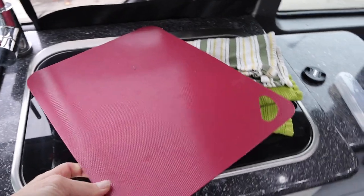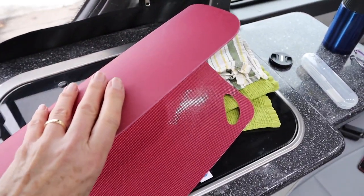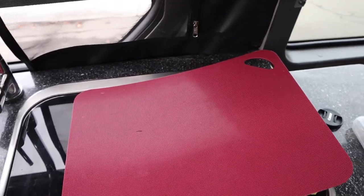I picked up this cutting board. It's really thin because I wanted to be able to fold it like this. So when you chop something like an onion, you can then put it in your pan without spilling it.